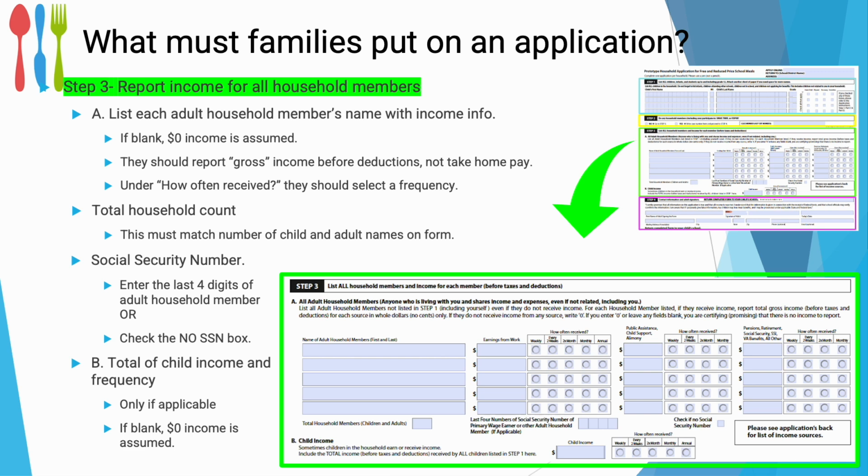Underneath the names of all the adults, there's a place to total the household members. So that count needs to match the number of child and adult names on the form. So if they list 3 children and 2 adults, the number for total household members should be 5, as an example. There's also a place to write in a social security number or the last 4 digits of one of the adult household members. They need to do that or check the no social security number box. Either way, we don't do anything with the social, but they need to do one or the other for it to be a complete form.